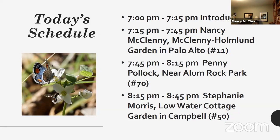She also works with Steve Rosenthal, our former chapter president, at Alum Walk on a restoration project there. She's been doing that for about 5 or 6 years. She also comes to our nursery and volunteers. So she is just a powerhouse for our chapter. She also buys a lot of plants at our nursery, so we're grateful for her for that as well.